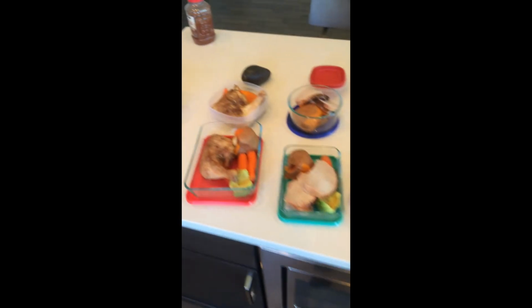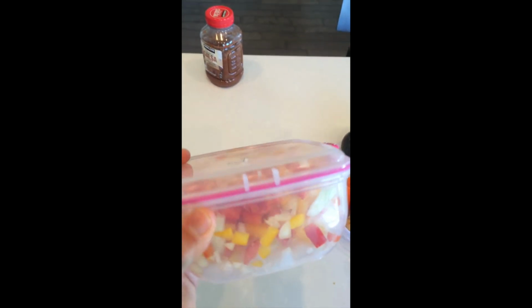If you'll notice, there's really not a whole lot of breakfast food. I do like cooking, so I try to make my breakfast every day, but that's what this is for. I pre-chopped all those onions and peppers, so in the morning when I wake up, I can just throw those in a pan with a little bit of olive oil and my eggs. So I've really got a good quick scramble that takes me about 4 minutes to make in the morning.